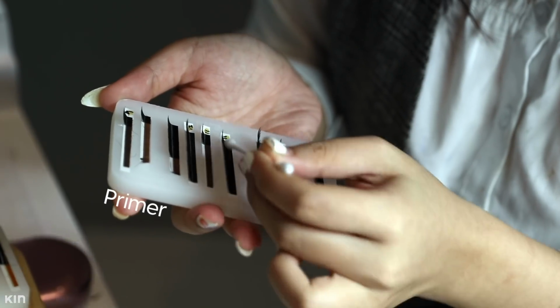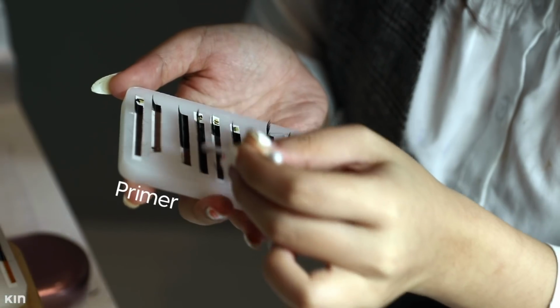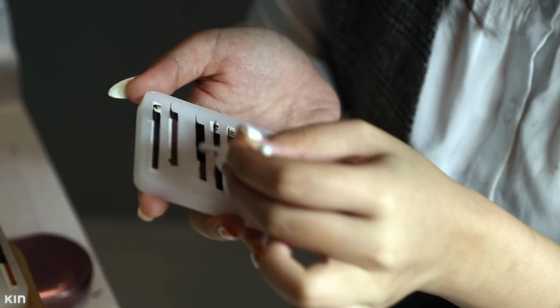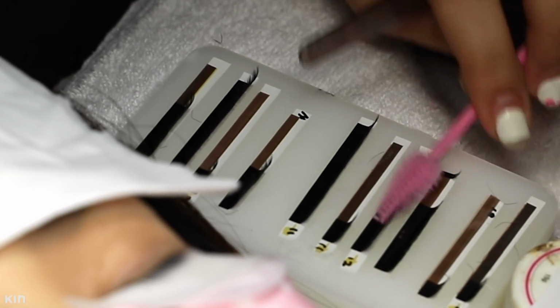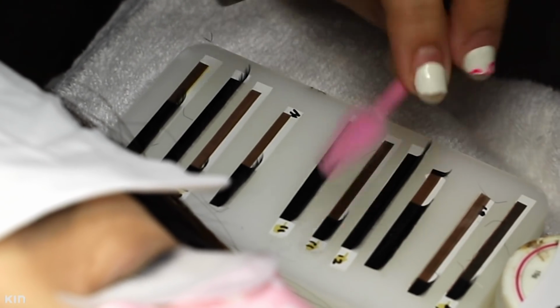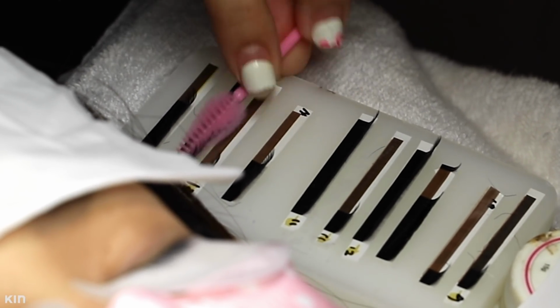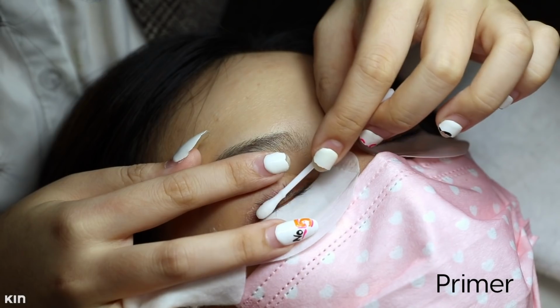For the extensions, she chose a mixture of different lengths and thickness to complement my eye shape. I actually asked her to add more length in the center of my eye instead of the outer corners. I wanted a little bit more of a rounded look, so she chose the lashes according to that.